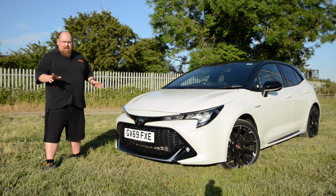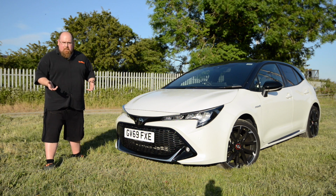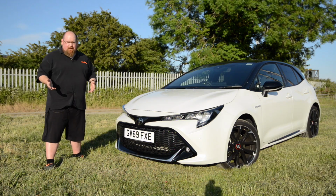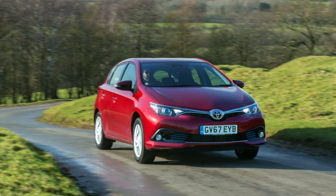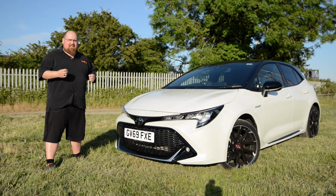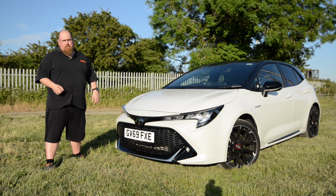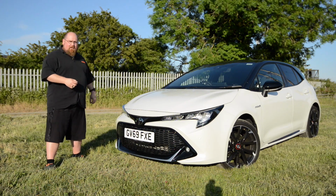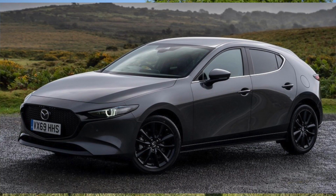But you can still see the familiarity, you can still see the family history. Now, we didn't have a previous generation Corolla, we had the Auris, and that wasn't a particularly ugly car. It just didn't stand out when compared to its rivals. But this just looks so much better. I think it's on a par with the latest generation Mazda 3 as the best looking car in its class.